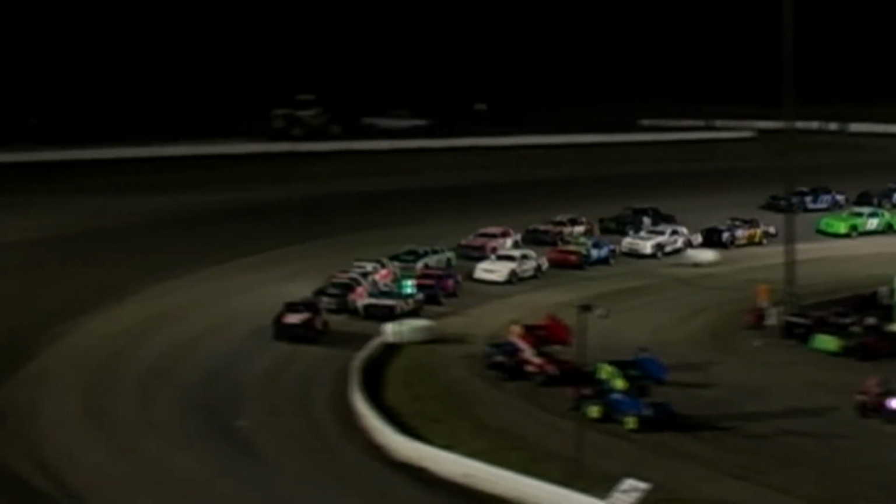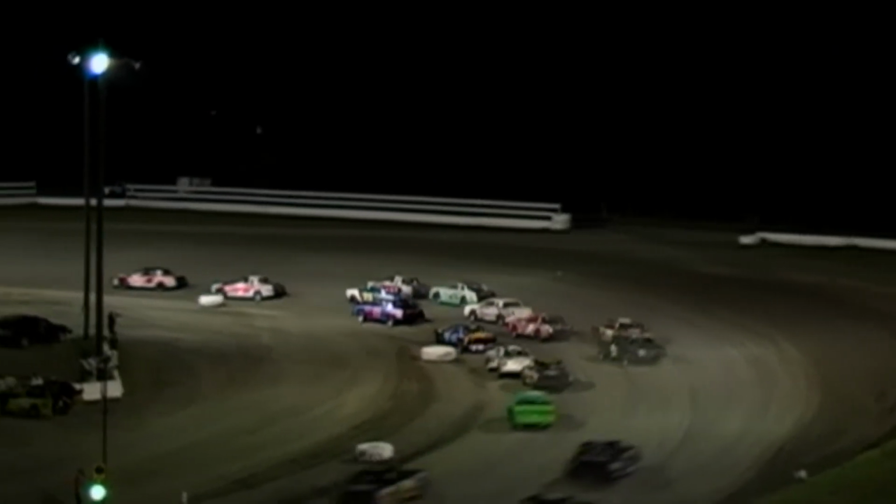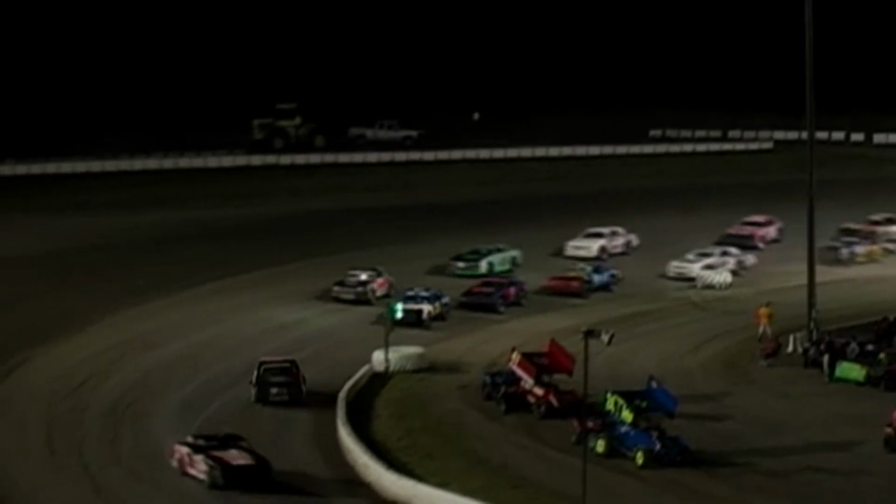So it looks like Dustin Thomas in the 17T taking a little wild ride off turn number 3. Green flag back out. Jeff Jones dives down to the inside. 3 wide coming off turn number 2 for the 3rd spot. In fact, 2 groups of 3 coming off turn number 2 down the back straightaway, as Hamilton opens up about a 2-car length advantage on Jeff Jones running in 2nd.